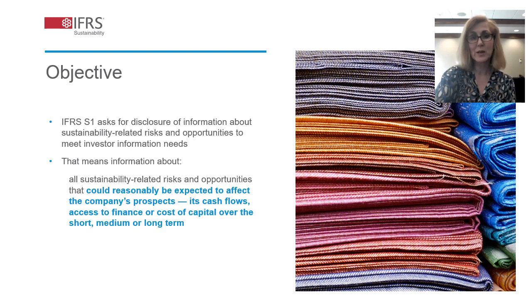As I said, S1 sets out the overarching requirement for a company to disclose information about its sustainability-related risks and opportunities to meet the information needs of investors. Here we mean those risks and opportunities that investors would be interested in. We don't mean every single risk and opportunity that a company could be affected by. S1 describes this objective by referring to risks and opportunities that could reasonably be expected to affect a company's prospects. That means its cash flows, its access to finance or cost of capital over the short, medium, or long term.